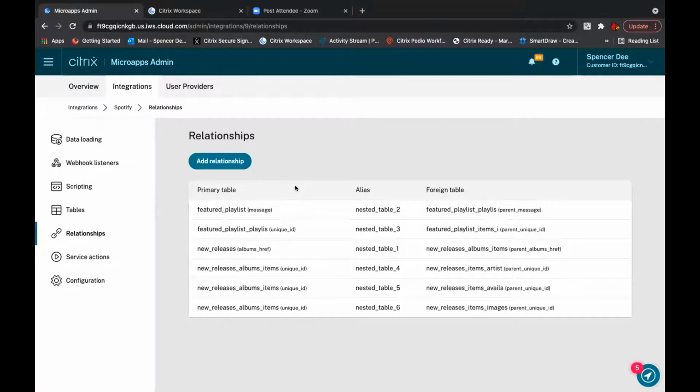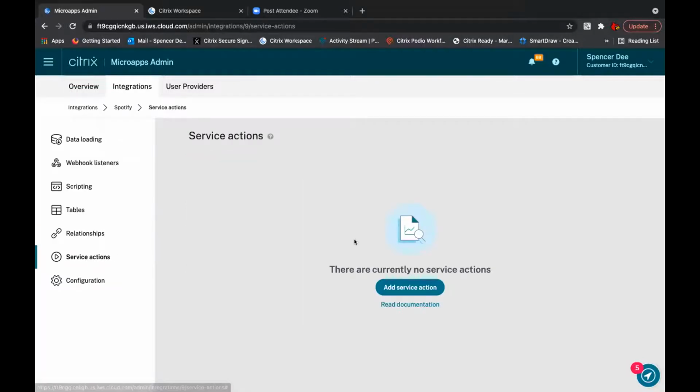Here are some relationships that are configured whenever you pull in these tables. Generally, these are automatically built out, but sometimes you have to come in here and manually build some relationships in order to do some scripting and some other actions such as that.